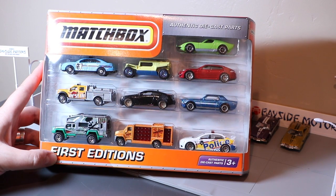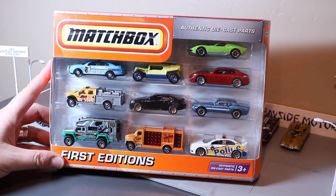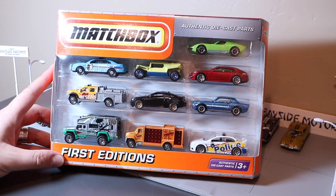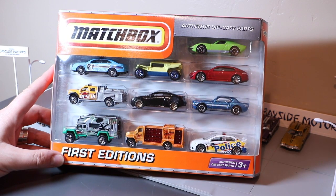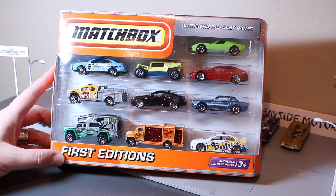They would do all first editions, and they would take first editions that were released that year, give them a unique color or livery, and then release it. This one, I bought, and I usually don't do this, but I bought I think 3 or 4 of these packs, and I just happened to keep one sealed, mainly because of that car in the middle, the Cadillac CTS Coupe. I love that casting, and I love it in black with the gold rims.